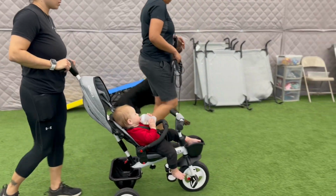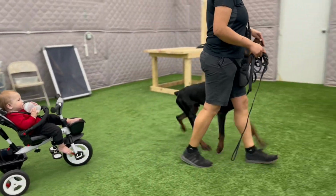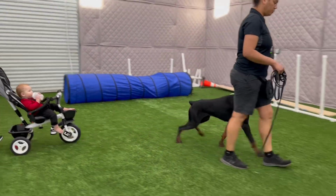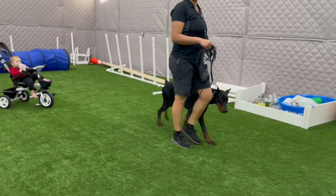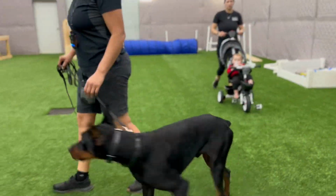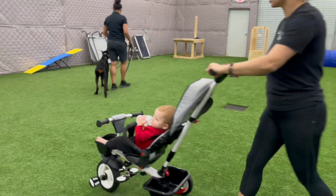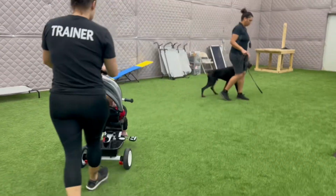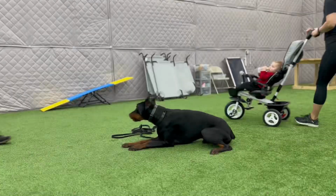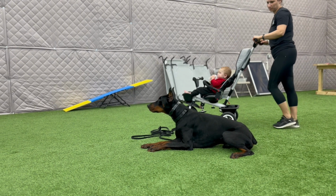So we do a lot of exposure to children as well. So you can see this dog is learning how to walk next to the stroller and a child, and also not be bothered if someone is behind him with this stroller, because that can be pretty distracting for some dogs. We just want to make sure that they're comfortable in all situations. Kids can be loud and different and move suddenly, so we want to make sure our dogs are used to that.